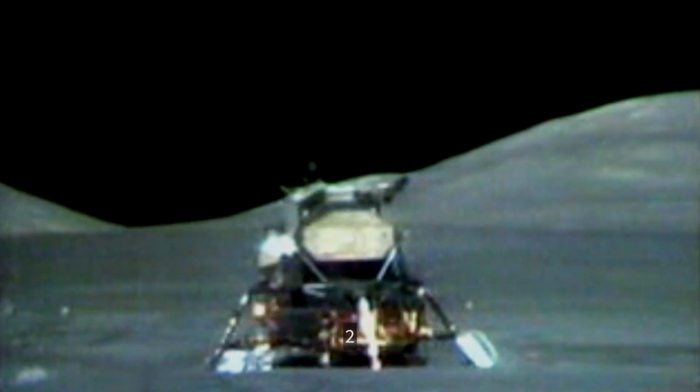3, 2, 1, ignition. Right away, Houston. Vector good.